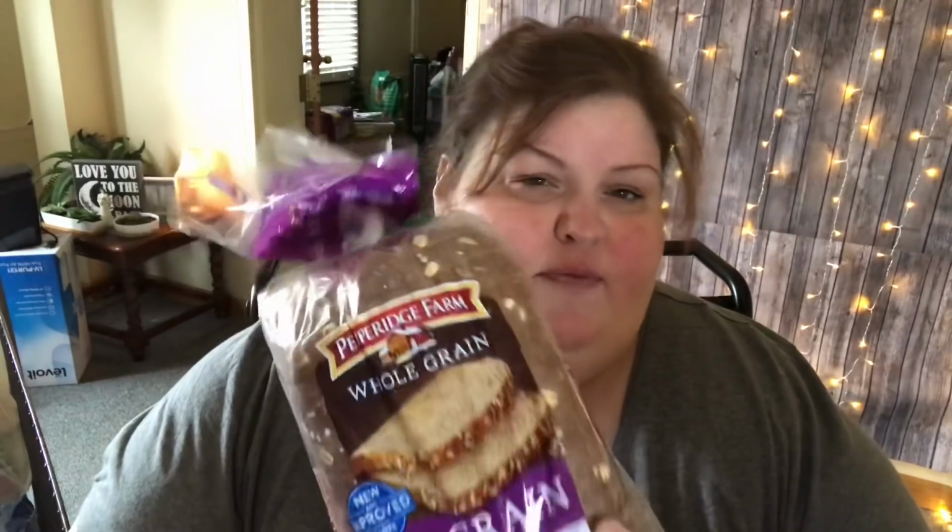All right, next I got, this was a substitute because I had ordered the Pepperidge Farm sprouted bread, live sprouted or whatever it's called, but they didn't have it, so they substituted it with the whole grain, 15 grain bread. And this is to have with my sandwiches for lunch. 130 calories for 1 slice. And I thought it was best to have a whole grain bread. It's not only better for you, I know, but also because regular white bread is a trigger for me and I can binge on it. So that's why I won't buy white bread.